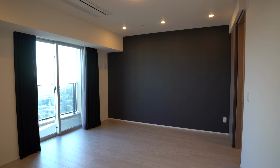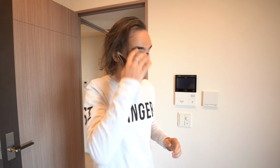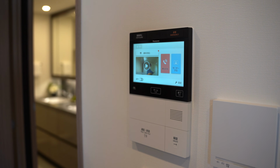You could have multiple beds, you could have a little desk over there, or maybe, I don't know, a little lounge chair or something like that. But what I do like about this bedroom is that you don't even have to go to the living room in order to let people in, because you have your little intercom system right here to do that.